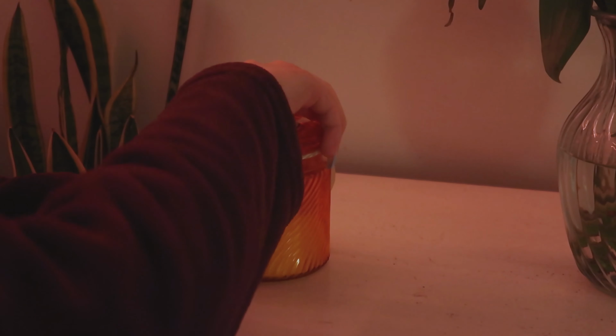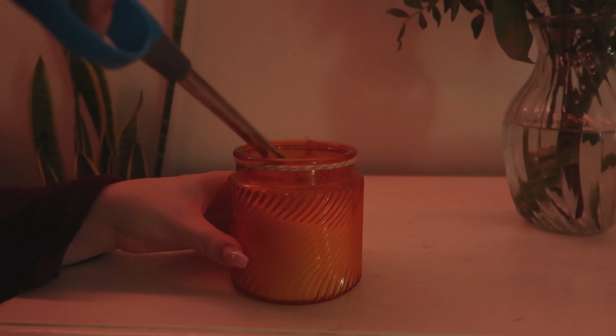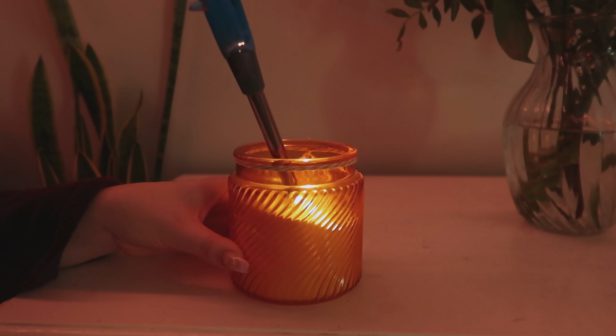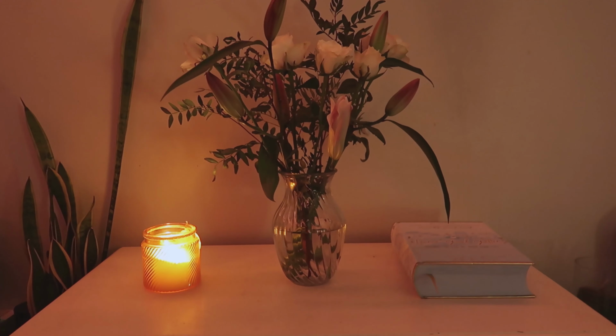I know it's practically spring and this is actually a gingerbread scented candle, but I could not find my spring ones because they were at the back of my wardrobe, and this one smells really nice, so it's going to smell like gingerbread, which isn't like spring, but it's still nice.